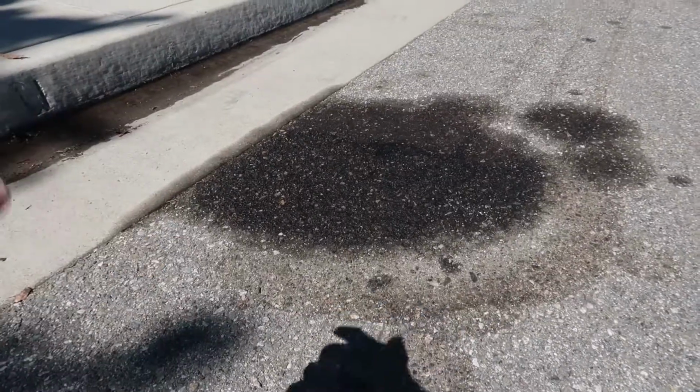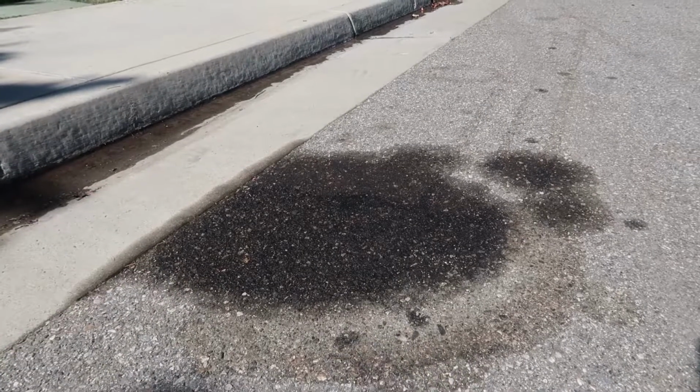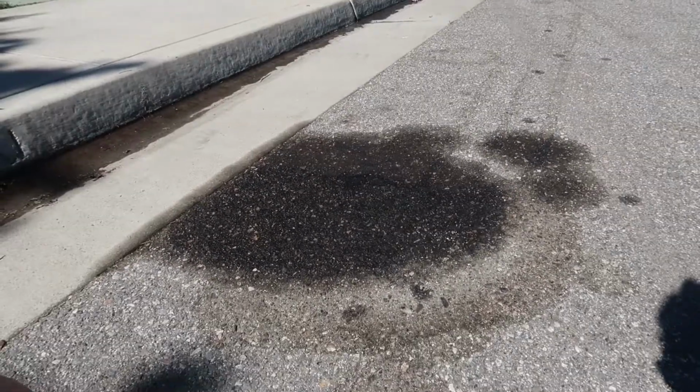I mean, look at this, just real quick. This is from the Miata. It's not even oil, that's the weird thing. It's like radiator fluid that never dried. So, I don't know. It's partially oil too, probably.